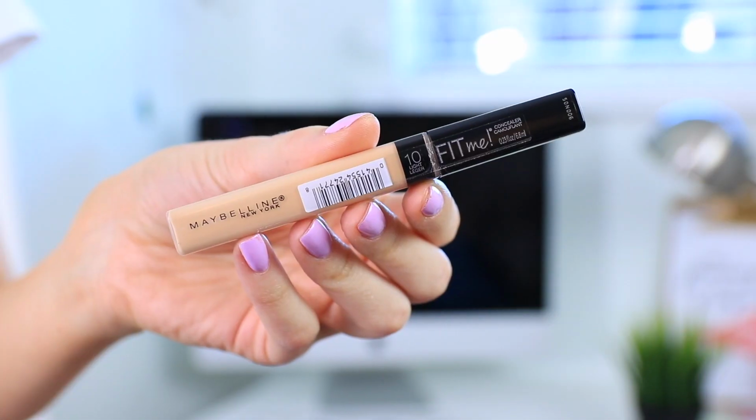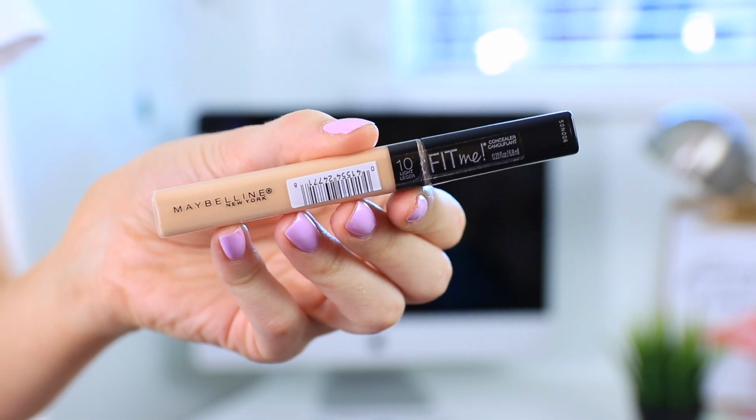And the other concealer that I really love is the Maybelline Fit Me Concealer, which so many people talk about. A lot of people compare this to a NARS concealer, but I haven't tried any NARS concealer, so I can't actually speak from that point, but it is a really good concealer. They're both so creamy, they cover really, really well.